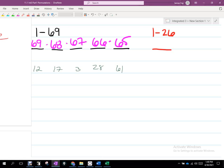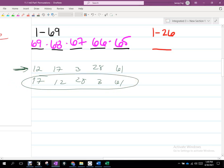Does that make sense? But if I go 17, 12, 28, 3, 61, and this is what gets pulled out in the drawing, but this is what I have, I still win. So you don't need to match them in order. If you had to match them in order, the probability of winning is even more minute than what it currently is. So this is the fundamental counting principle we talked about the other day.